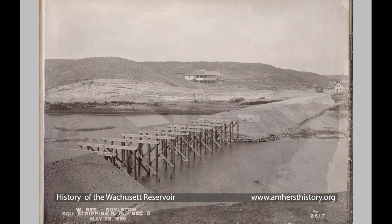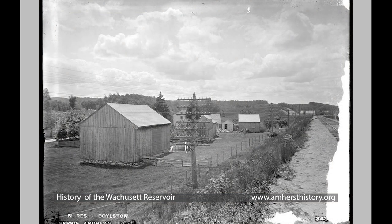Okay, and here's to answer a little bit more about your question: who are these people in their homes, and how do they feel? So this is Persis Andrews' 30-acre parcel of land, 3,750 dollars worth in 1898.